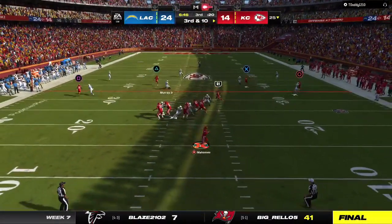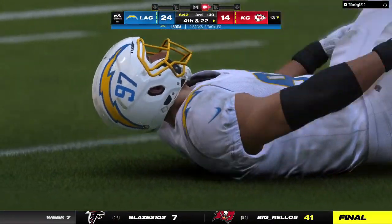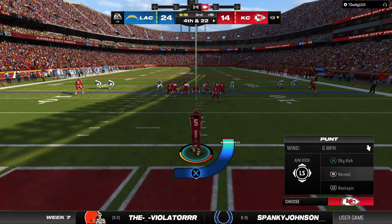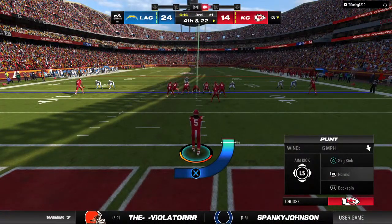Throwing is Mahomes on third. Chargers able to get the pressure and bring him down. Joey Bosa able to record his 5th sack of the season. Here's the Chiefs punter now as the drive goes backwards, so he's on to punt it away.